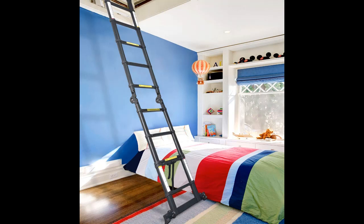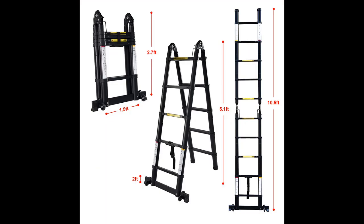Made of durable and sturdy lightweight aluminum, our telescopic ladder is safe to use. The aluminum spray treatment on the surface is wear resistant and scratch resistant for a long lifetime. Industrial grade height locking latches, solid anti-slip rubber tipped feet, and a support bar ensure maximum safety.